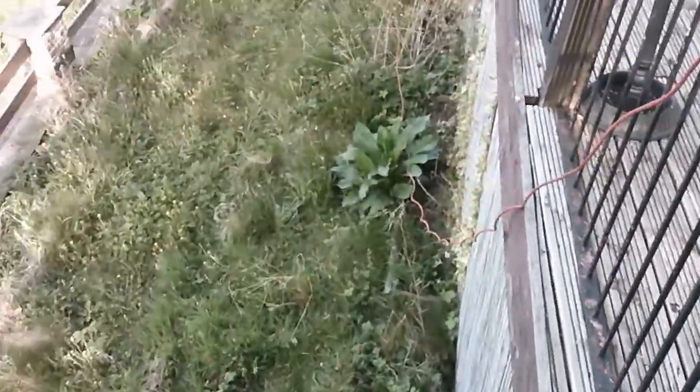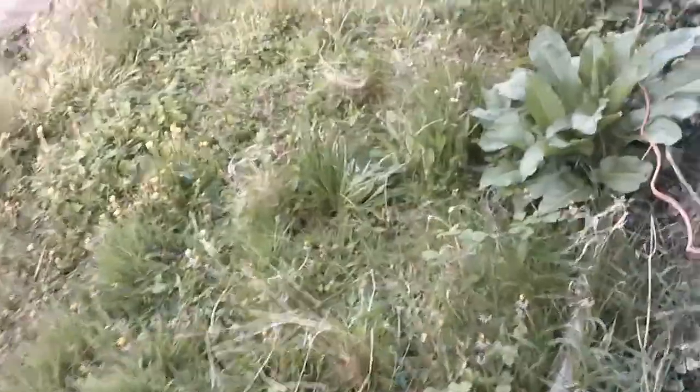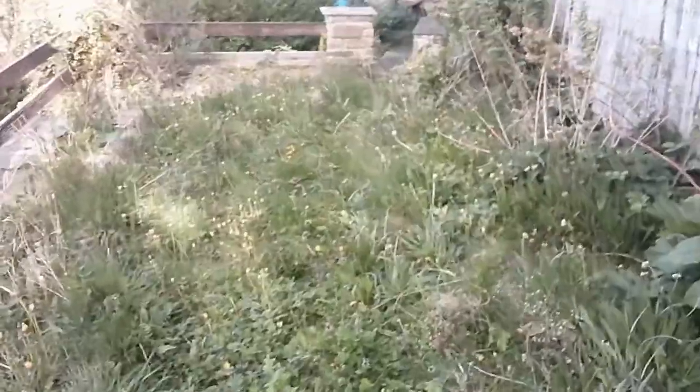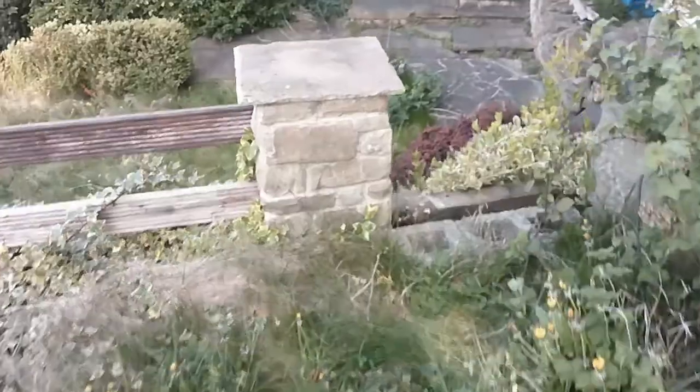And this is another shot of my neglected garden. I mean, it was never perfect down here, but I had strawberries along here. I've grown potatoes and peas in these areas before now. But like I said, I just left it last year. I had far too much on.